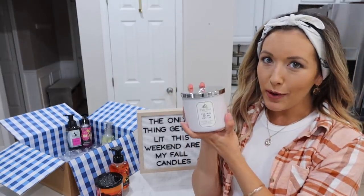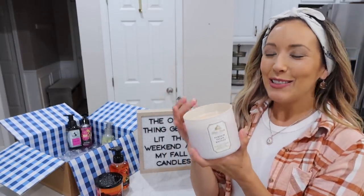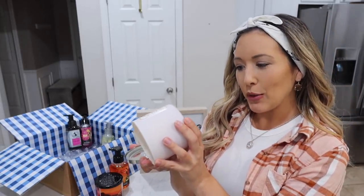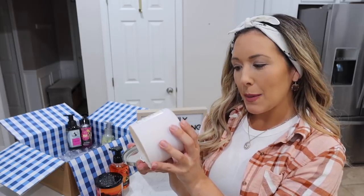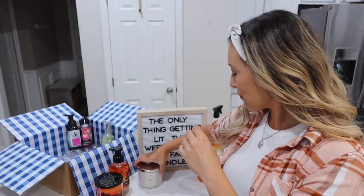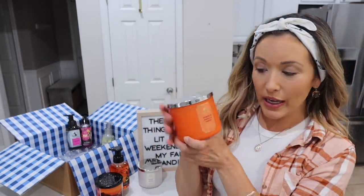I got pumpkin pecan waffles because I've gotten this one in the past. Oh, it smells so good. It just makes me want to eat a big old breakfast like from Bob Evans. It's maple syrup, golden waffles, pumpkin spice, brown sugar with essential oils. It smells so good. And then this was a new one this year.